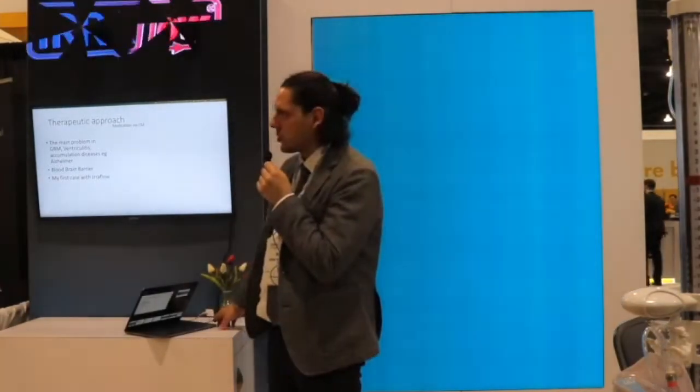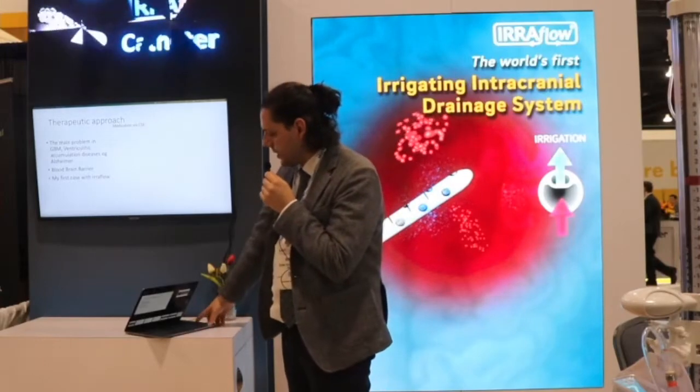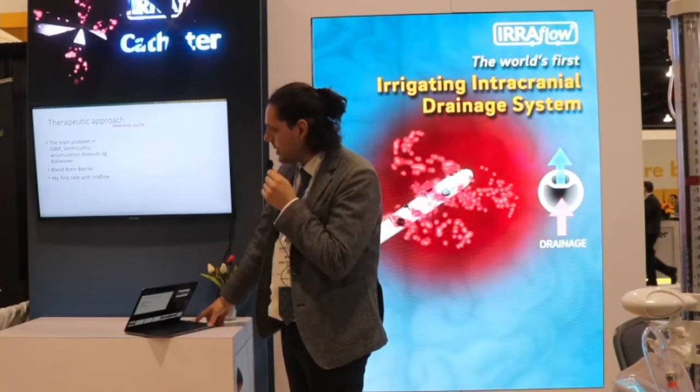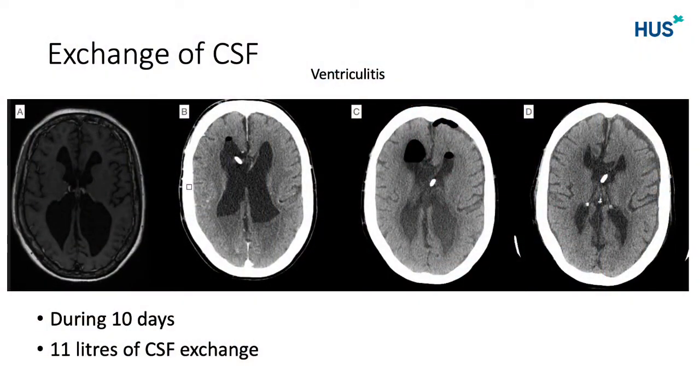And of course, we also have the therapeutic approach. So it's not only by removing the blood, but you're also able to give, for example, antibiotics. Very high mortality cases are the ventriculitis cases. These are the published cases.